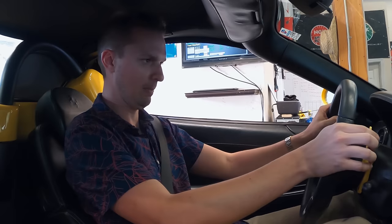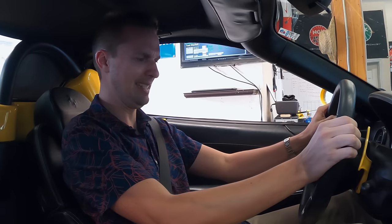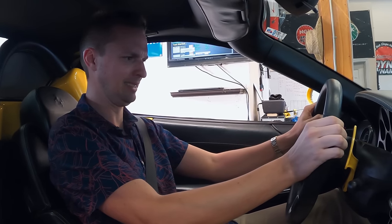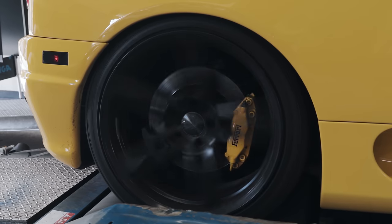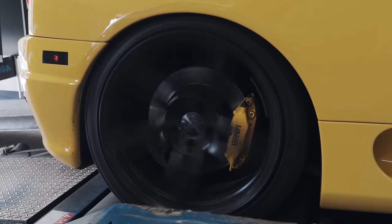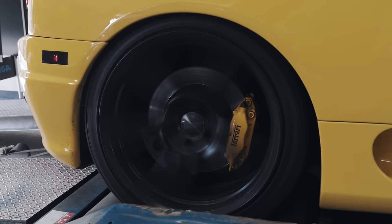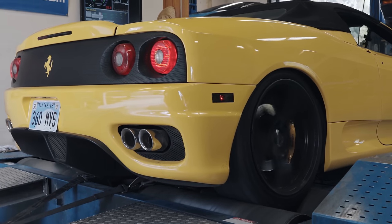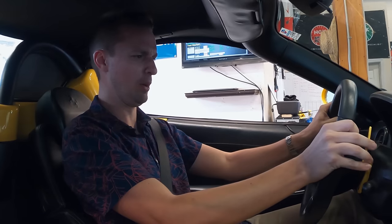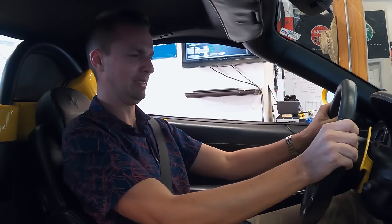Good luck. Okay, I've never done an all-wheel drive dyno before where you actually have to steer. So please, all right, first, please don't blow up. Second. Third. Fourth is the gear, we're going to the pole. All right, we're in fourth. Please don't blow up. I'm hitting it.